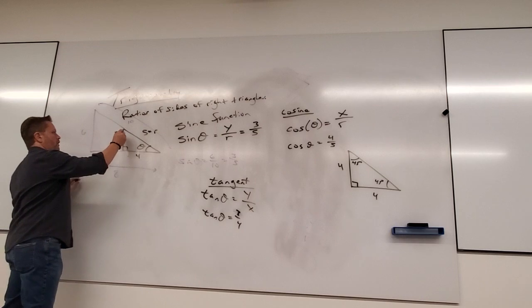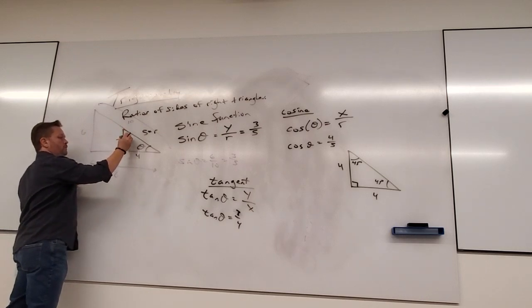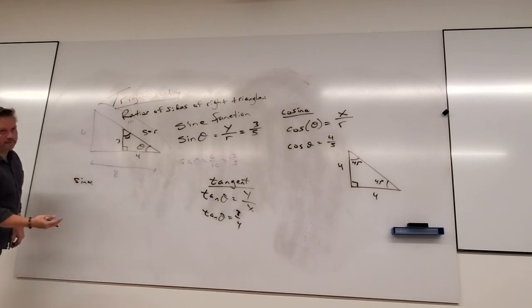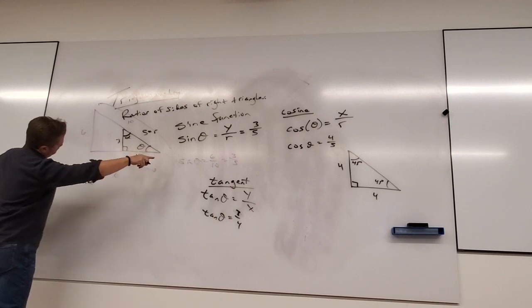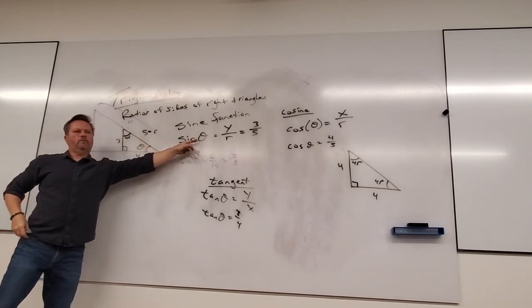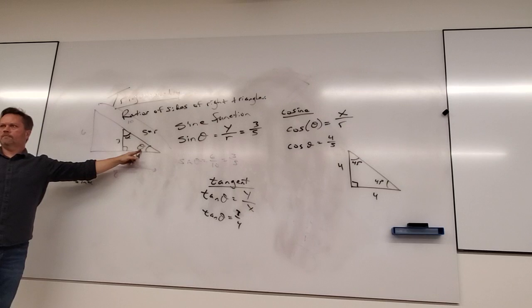If the angle I was talking about was over here, and let's use a different symbol, let's use alpha, all I would have to do is this. If I want to know what the sine of alpha is, I just have to do this. Now what's the y side? This. So it'll be 4/5. So when does this definition work? When the angle is in the base.